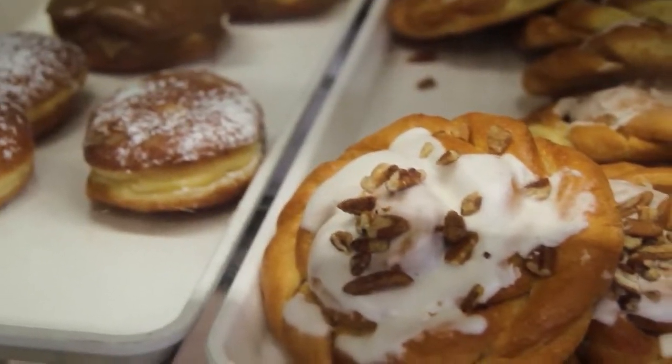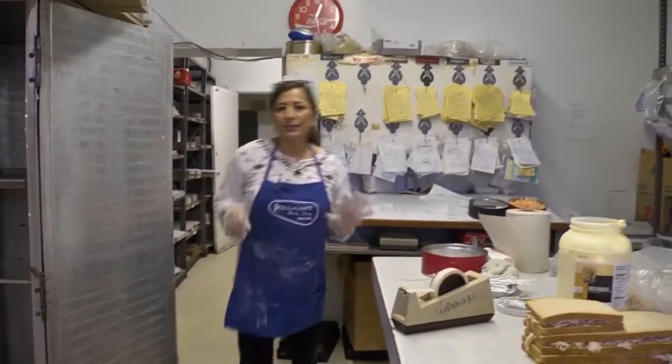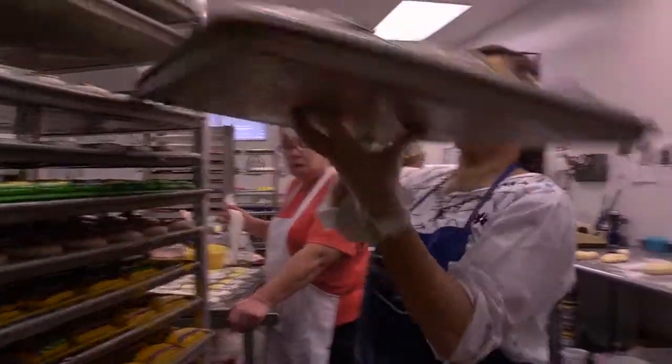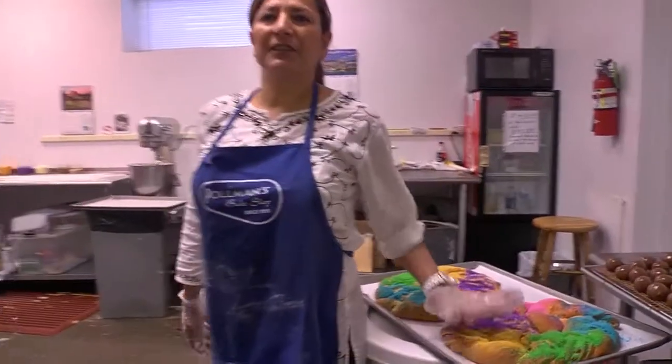We have other items with sandwiches, breads, pastries. The Mardi Gras cookies and the cakes? Mask crowns for the king and the queen. Oh, this is my favorite, the jesters. The king cake is definitely the number one seller. This is a finished product.